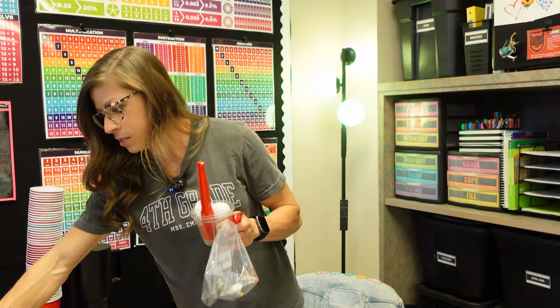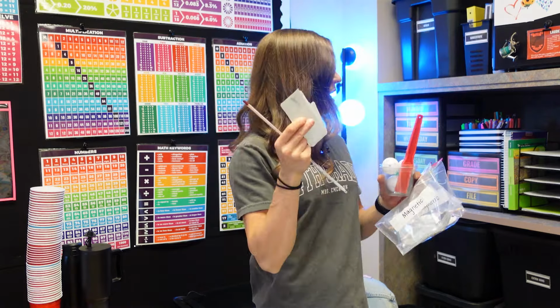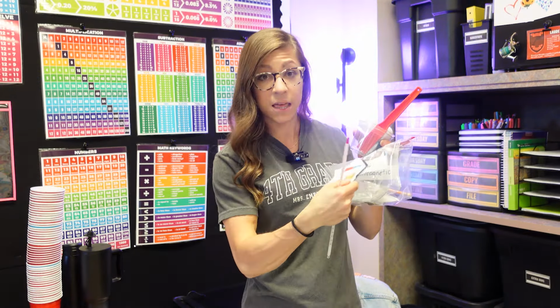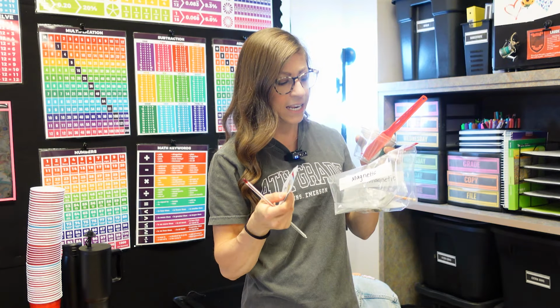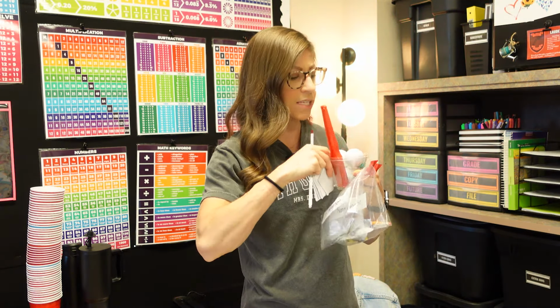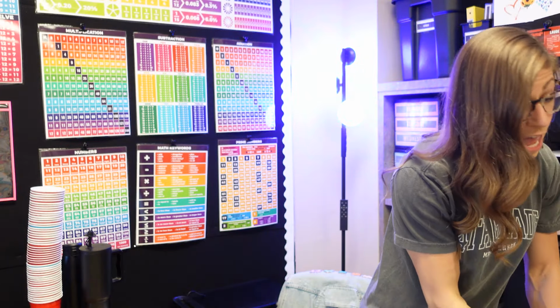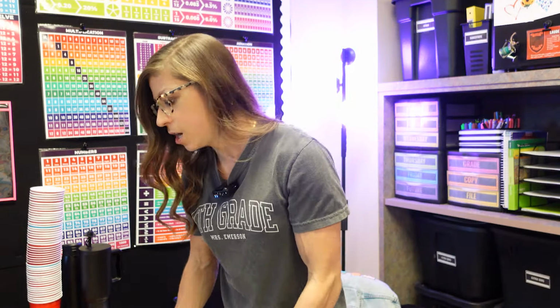This is a pair of student scissors that I need to give back to them. I'm gonna hold on to these pictures to use again next year. Same thing with the baggies where I stored the magnetic and non-magnetic objects. This is all gonna get used next year, so I'm gonna make sure I store that away in a neat and orderly fashion.